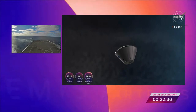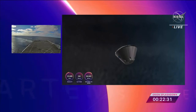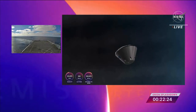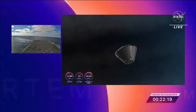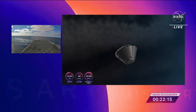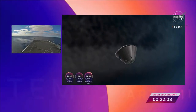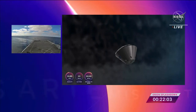Once again, at entry interface, which we will reach about 3 minutes from now, Orion will be at an altitude of 400,000 feet, traveling just under 25,000 miles an hour, with a range to splashdown of 3,659 statute miles. Within seconds after reaching entry interface, we'll begin the first of the two blackout periods that will last just under 5 minutes, about 4 minutes and 48 seconds.